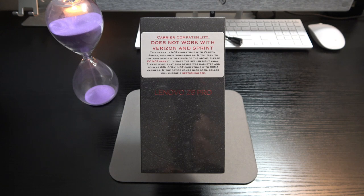All right, now we have a Snapdragon 855 processor. We've got 128 gigs of onboard storage that can be expanded up to a terabyte. We've got 6 gigs of RAM, an octa-core CPU, and an Adreno 640. We are running Android 9 Pie, and that's running on ZUI 11.1.